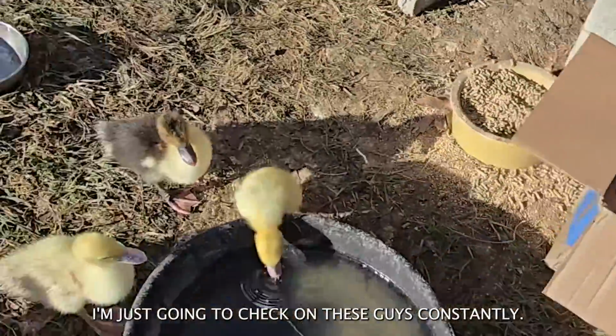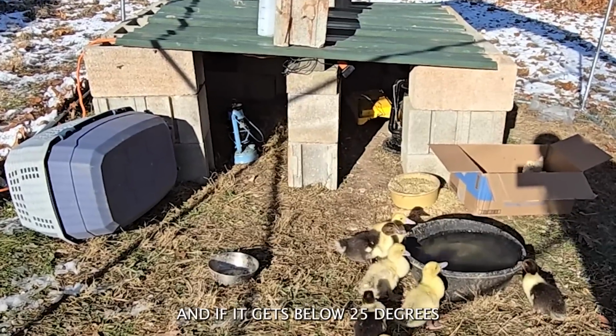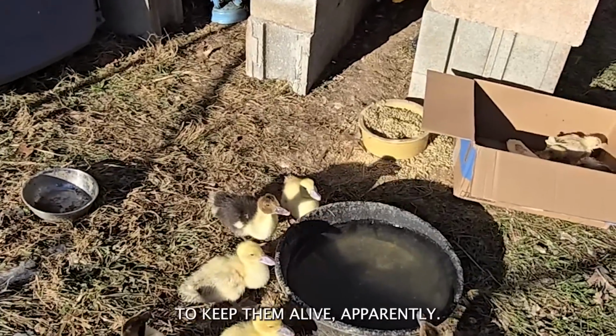I'm just going to check on these guys constantly, and if it gets below 25 degrees and they don't have more feathers, I'm just bringing them in because that's the only way to keep them alive, apparently.